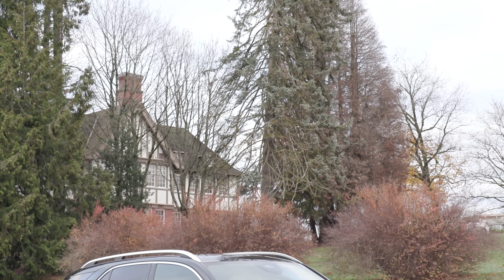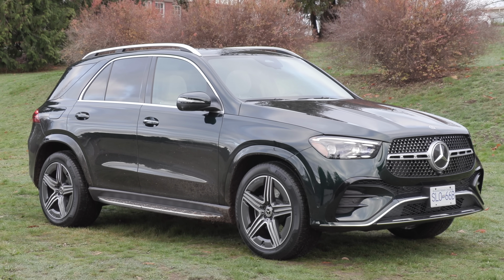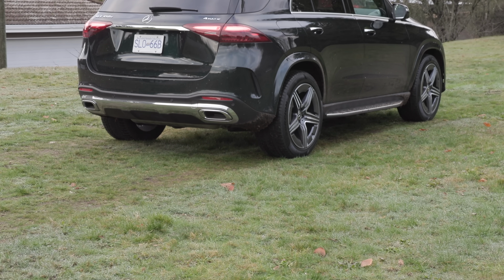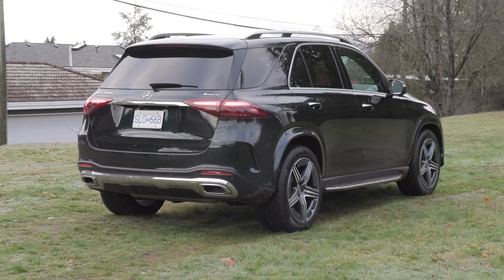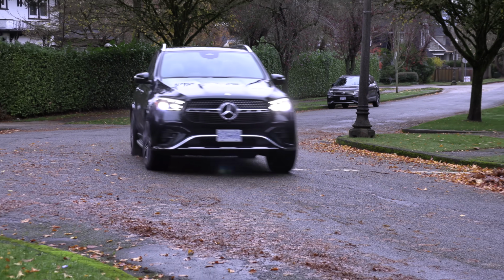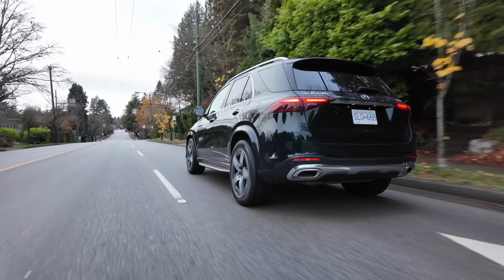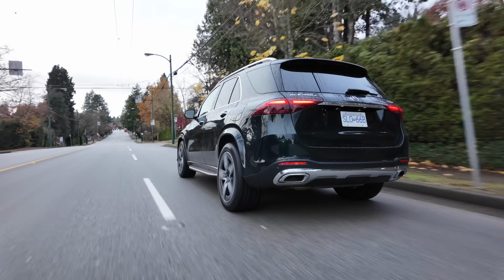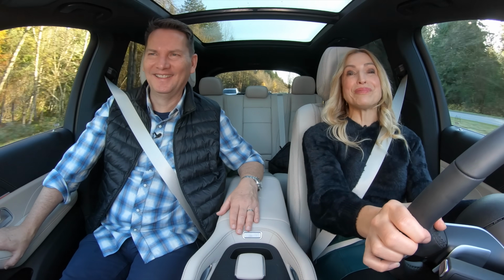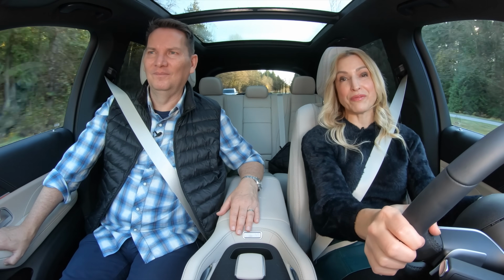All right, we don't have to spend too much time on the outside of this thing, Andrew, because we have all seen the GLE. In my opinion, this is the best looking GLE they have ever created. I think it's curvy and muscular and handsome all at the same time. Yeah, it's got a nice aggressive look to it. I've always liked the look of the GLE, and I think for those who aren't crazy about the look of the EQE models, this is an excellent option, being a plug-in hybrid that you can save money at the pumps if you stay within that range daily.